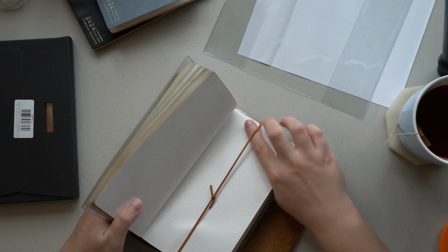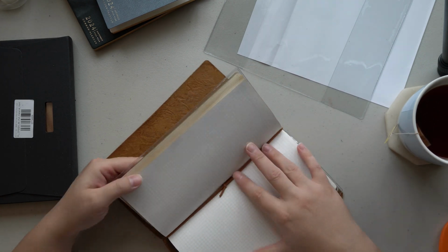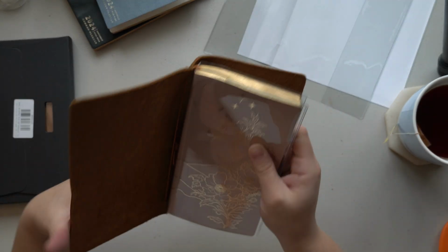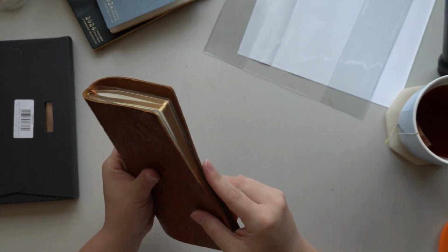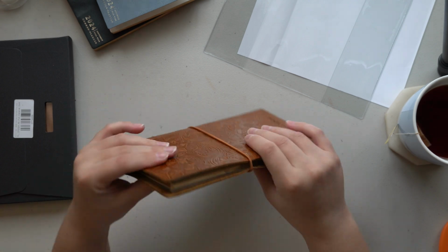So obviously if you feed it through the book like this, you will likely get creases on your page. The company Sterling Ink recommends that you feed it through the clear cover in the back, which is something I may do. But this is very tall, but it does fit. It fits. It's very form-fitted. There's not a lot of room for much around it.